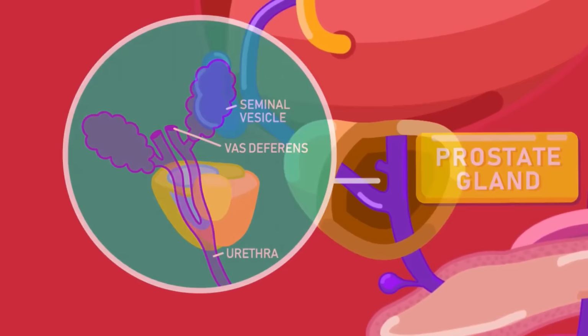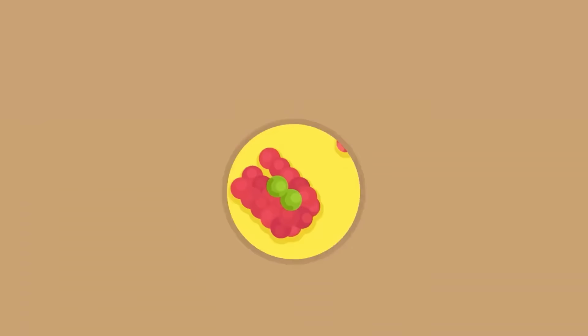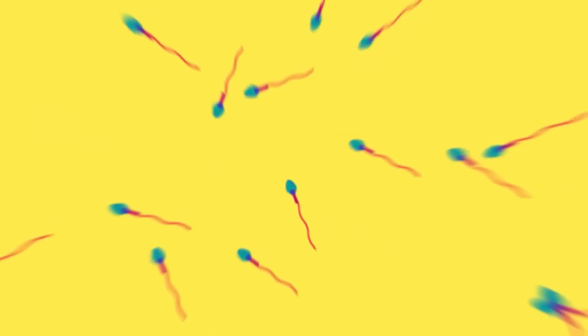The seminal vesicle, the prostate, and the Cowper's gland secrete a slippery fluid that mixes with the sperms called seminal fluid or semen. The semen is an important fluid because it contains nutrients and enzymes which serve to nourish and protect the sperms and activate them so that they begin to swim.